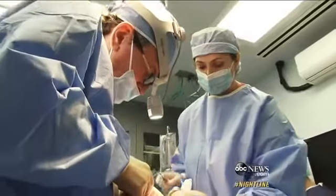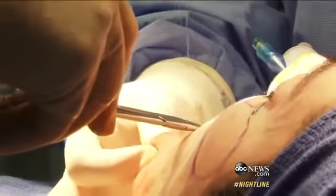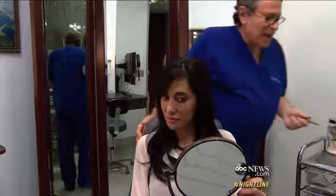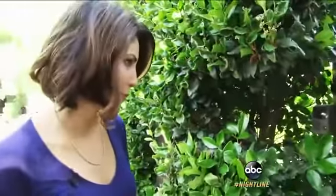It took 2 hours for all the nips and tucks. You look good. Yeah. Very good, very nice. Good? Are you happy with everything? I'm thrilled. A week later, she was bruised but pleased. I can see it's still a little bit swollen, but it's just perfect. A month after her surgery, she was thrilled.